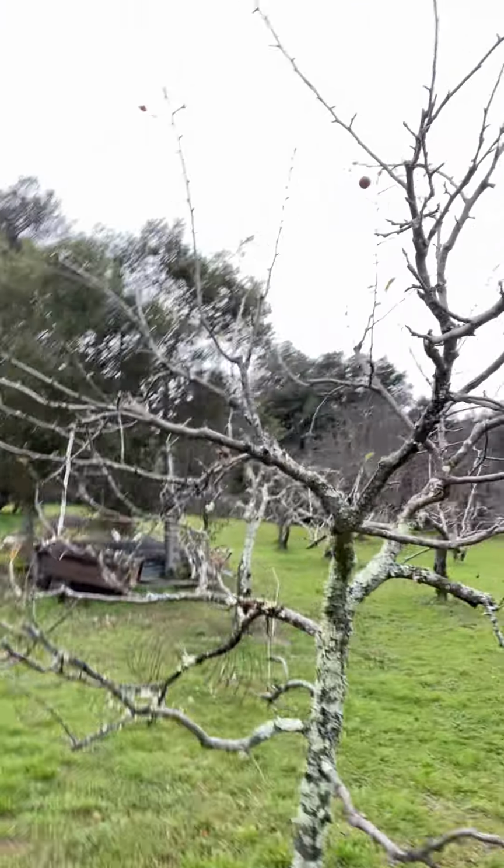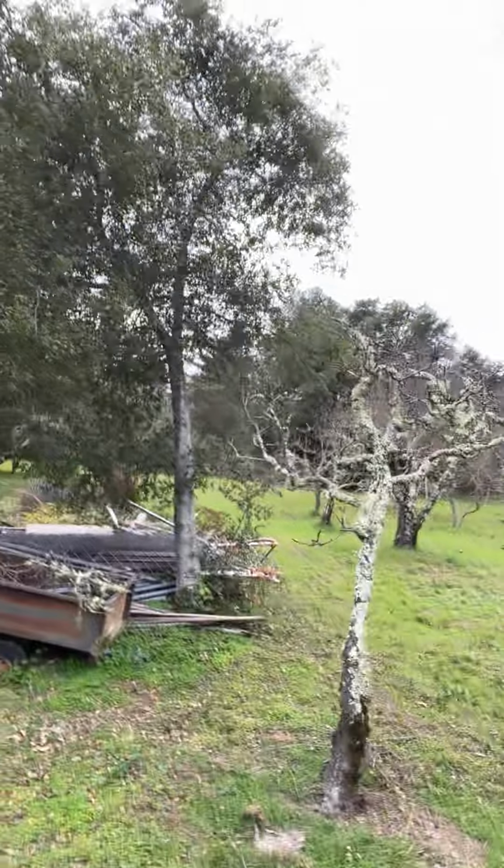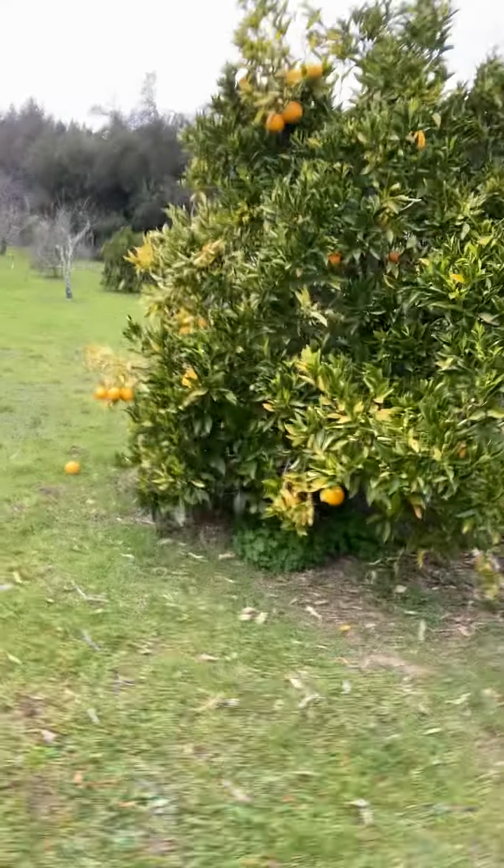This, I think, is an apple of some sort. I just planted this. This was some delicious plum that we were eating 5 or 6 years ago that we grew from a pit. Again, really old pear or apple. This is our orange tree, which needs a lot of love.